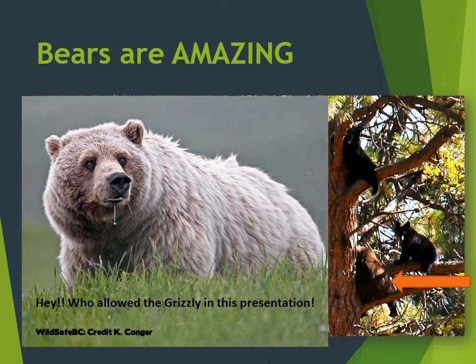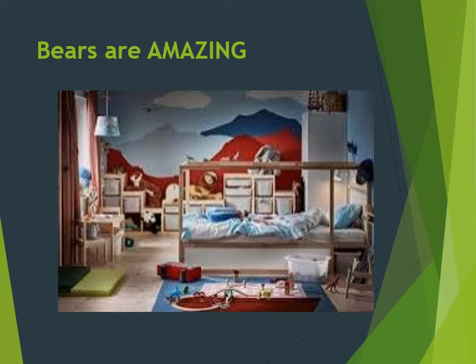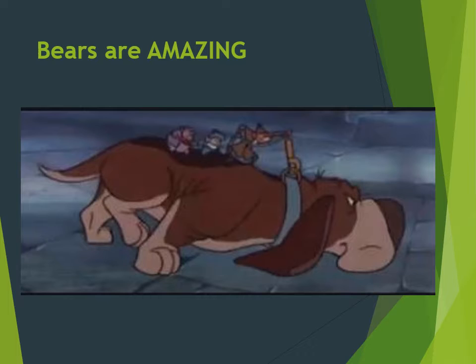Well, hey, where did that grizzly bear come from, muscling his way into our presentation on black bears? But we'll show him. So as I was saying, before Mr. Grizzly Bear barged in, did I mention that bears are amazing? They can sleep for 3 months at a time. Can you? Even if you had the most beautiful bedroom in the world. They can smell 5 times better than a bloodhound. Can you?